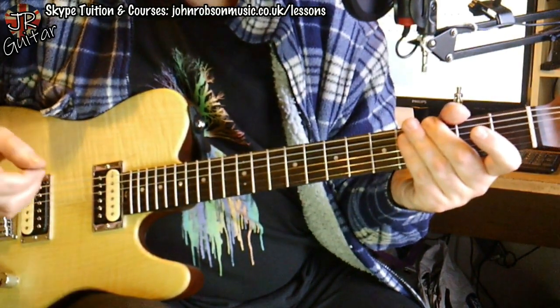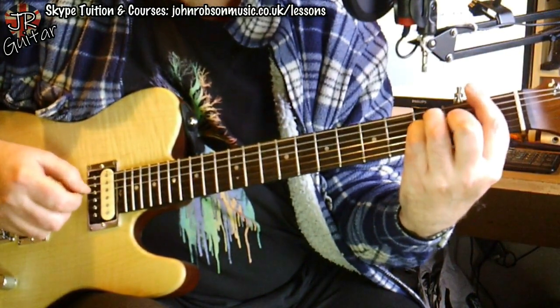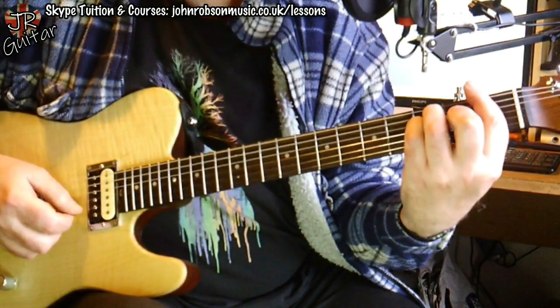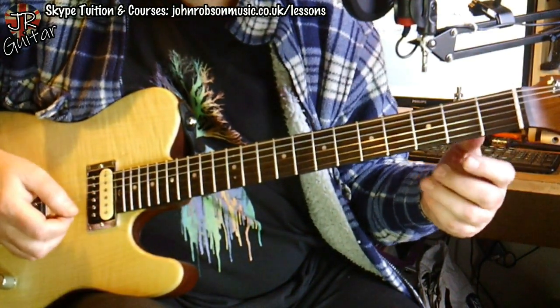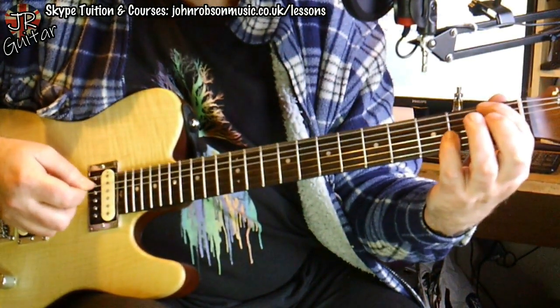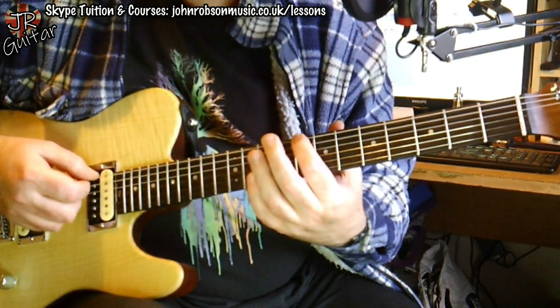1 string at a time until you've figured out what all the notes are. And then my curiosity just took over, and I thought, well, okay, that's an F, that's a C, that's an F, that's an A, that's a C, and that's another F. There's only 3 different notes in there, F, A, and C. There's an F note there, there's an A note there, there's a C note there, okay?